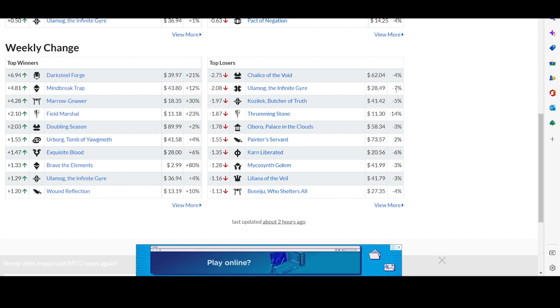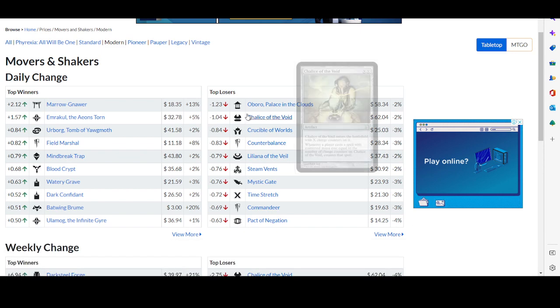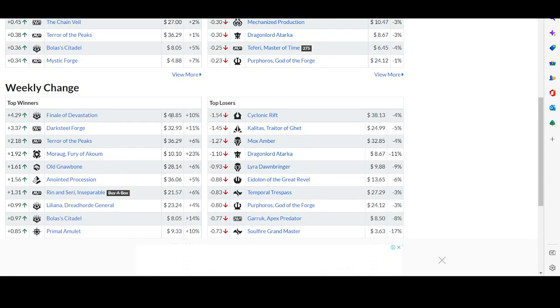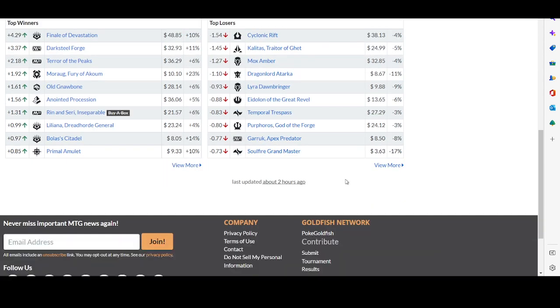Ulamog, the Infinite Gyre, 7% drop to now at $28.49. Thrumming Stone, a 14% drop to now at $11.30. And that's about it. Nothing really big dropping, so that's interesting. Pioneer has got some moves, but once again really stable on the loss side. Many more gains, so I feel like the market is still quite aggressive when it comes to this kind of stuff.